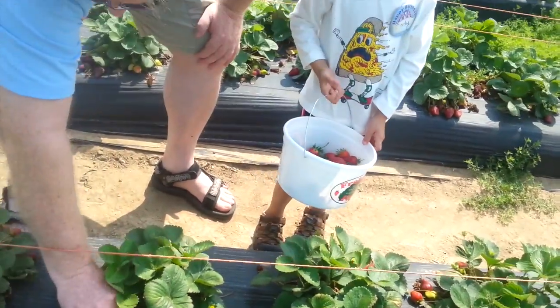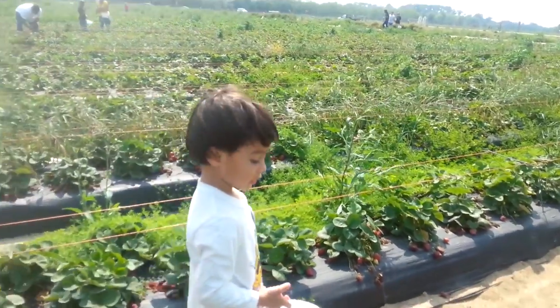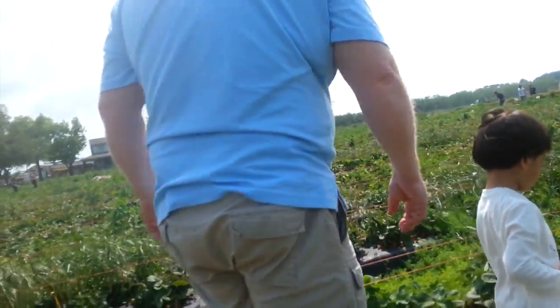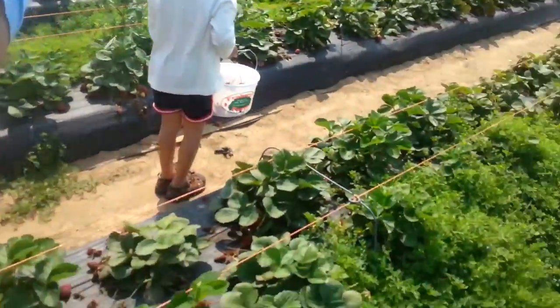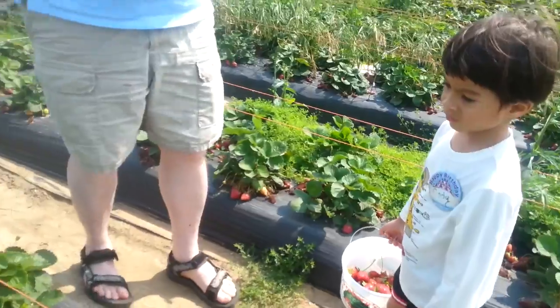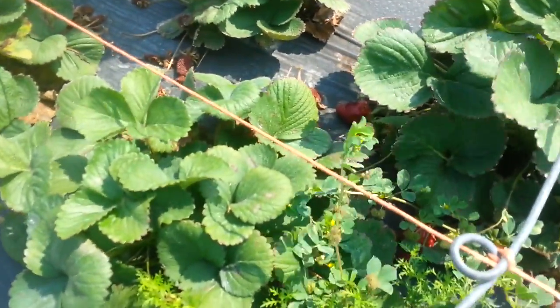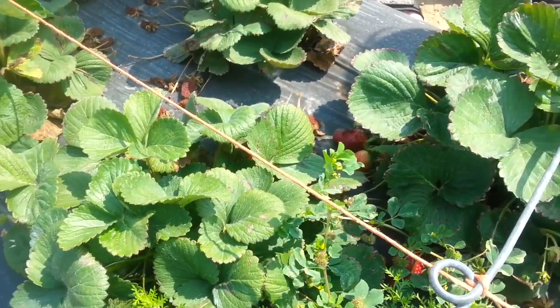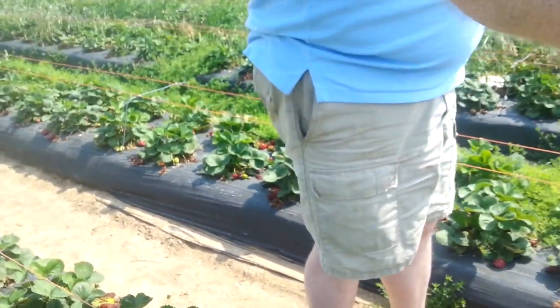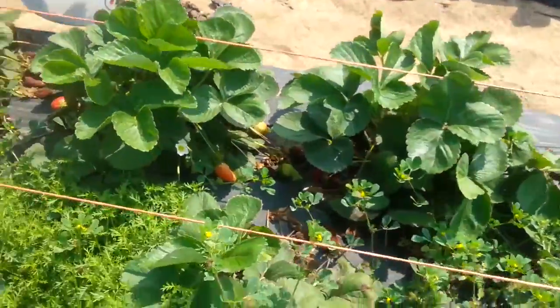I need a lot of the strawberries to carry. Okay. Let's find another one. They have a lot of strawberry gone bad. Yeah, there's a huge amount that have gone bad. Look at it, looks pretty good. Ooh, look at that. Look at that. Thanks, Mom. You're welcome, honey.